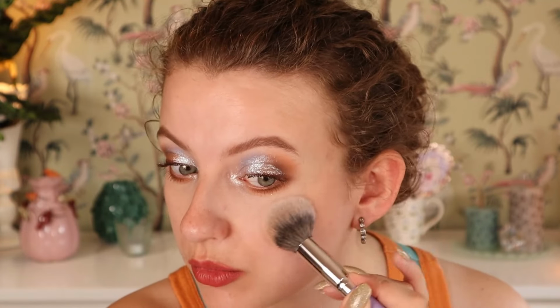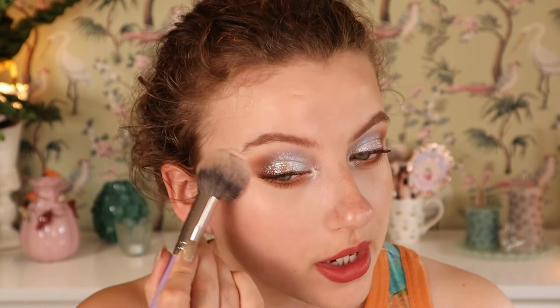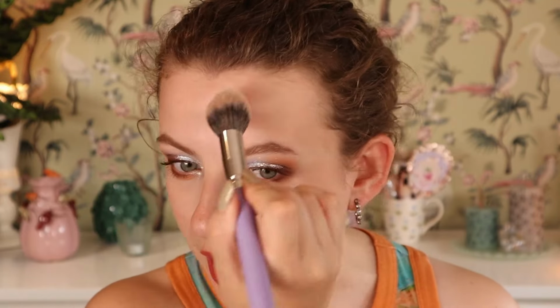But yeah, I am going in. I like the brush. The brush is really nice. I don't know, maybe it's more for when I'm a little bit more fair, or maybe I should have gotten the deeper shade. But usually I am the lightest shade in a lot of things. I don't know about this yet.